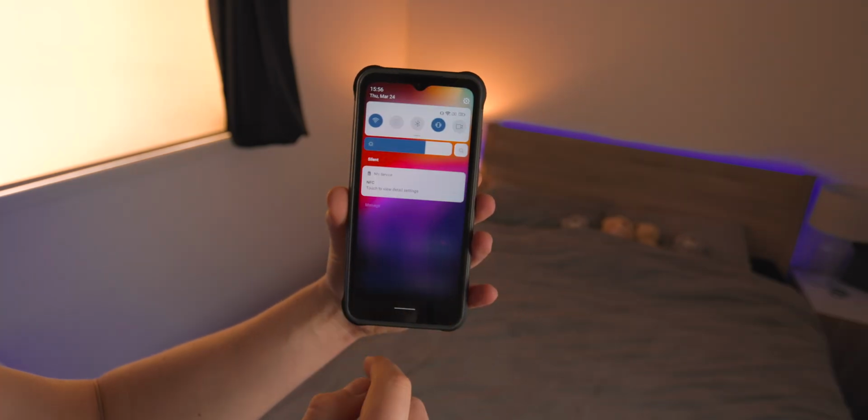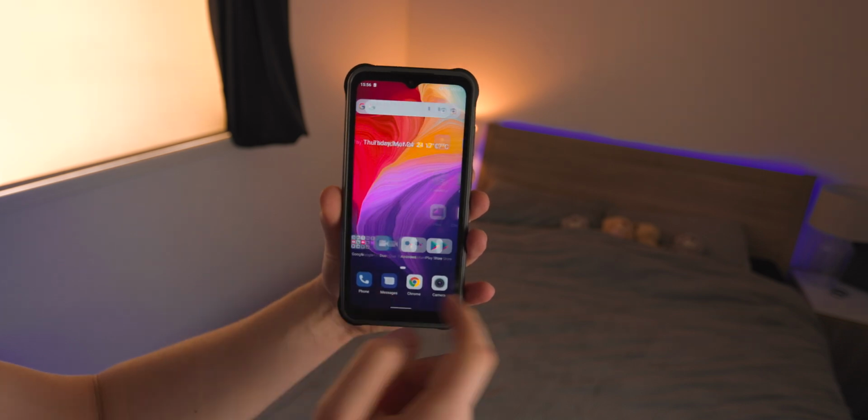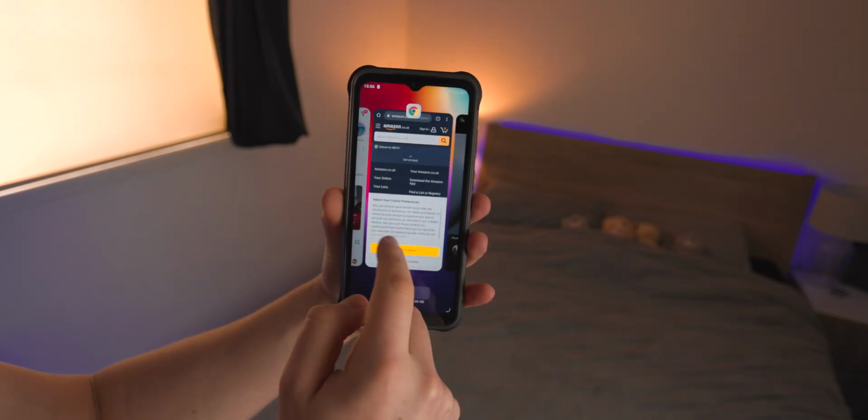But pulling down the notification panel here, as you can see, it just kind of looks like some sort of Chinese phone, which I'm definitely not a fan of. I prefer that sort of stock look, which this definitely doesn't have.